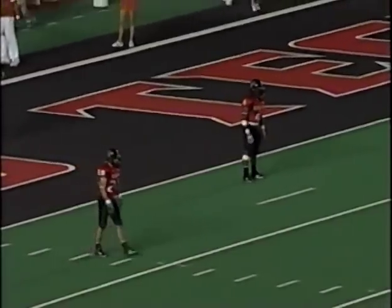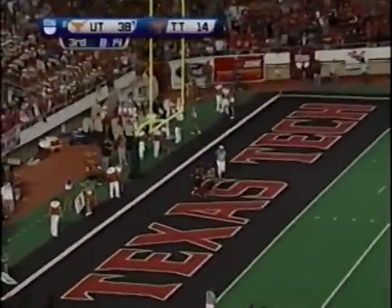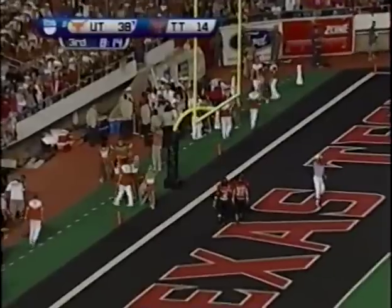Well, one thing Mike Leach teaches his team, do not look at the scoreboard. He's told us that for the last couple of years. Just play football, the points will come. And Texas Tech will take over. First and 10 from their own 20.